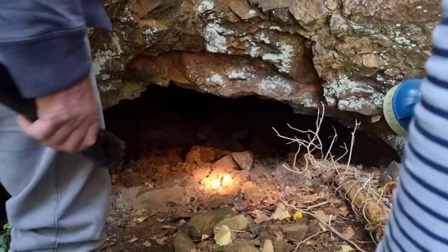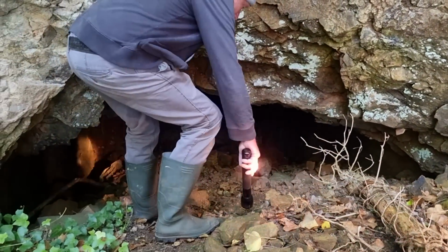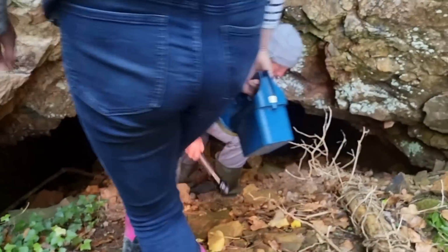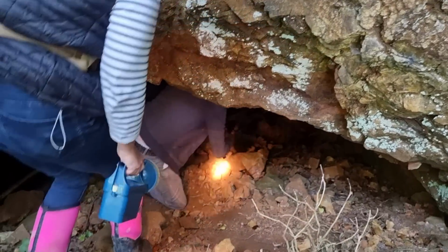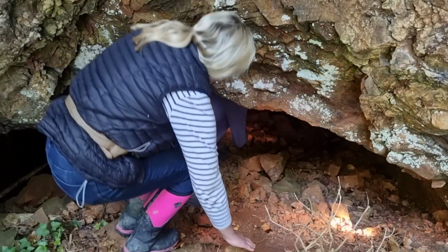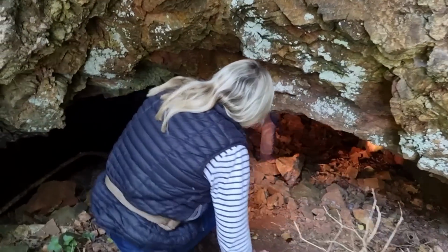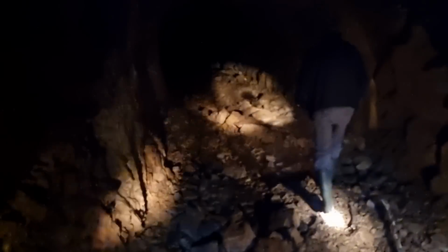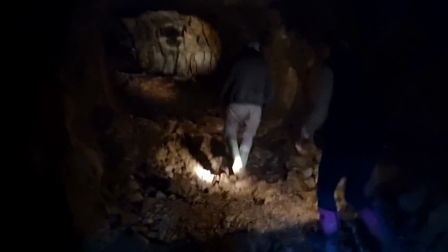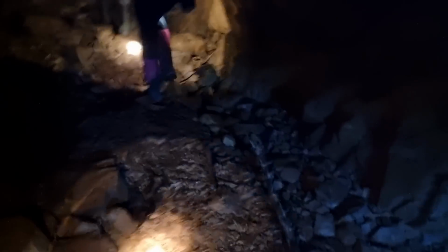Is this the entrance? Wow. That's why you need torches. Mine's red, Nick. Bit of Blair Witch Project this, isn't it?